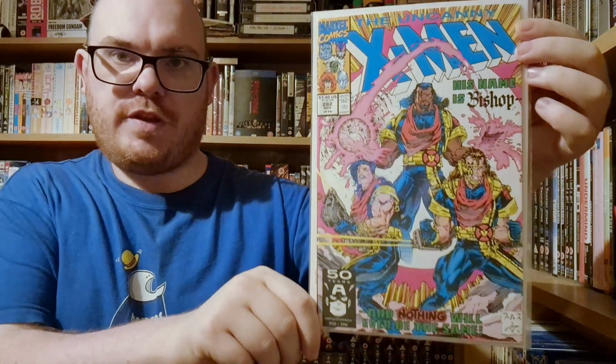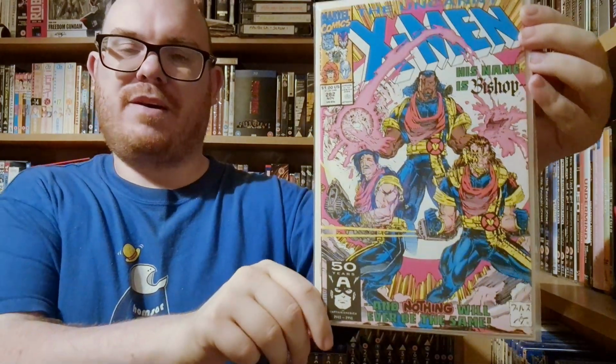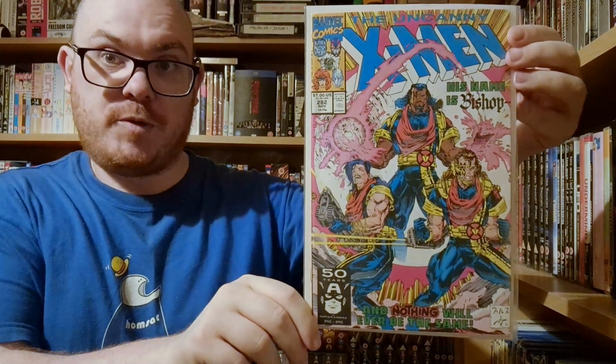And at number 2 this week, we have the Uncanny X-Men number 282, which is the first appearance of Bishop. Bishop is one of my favourite X-Men characters from the 90s. He was just a lot of fun, and I thought he was portrayed really well in the X-Men Days of Future Past movie as well. But yeah, Bishop, just a great character.